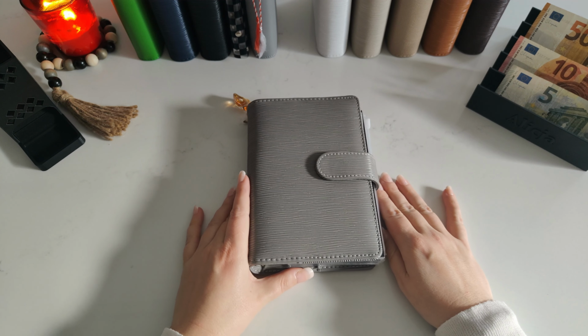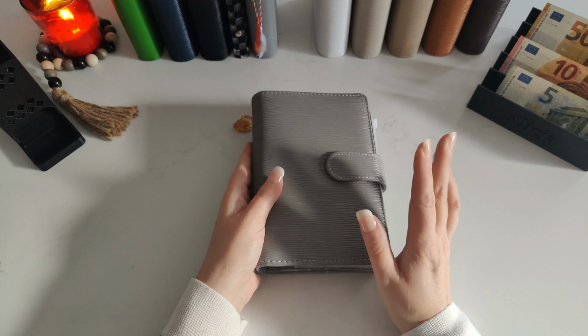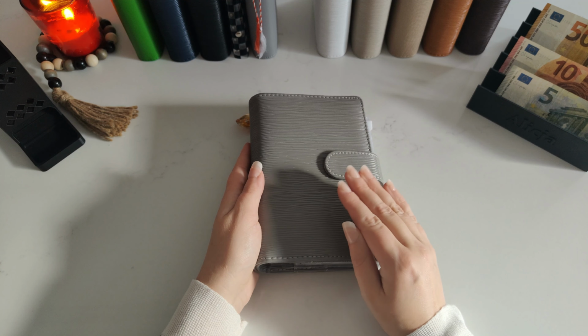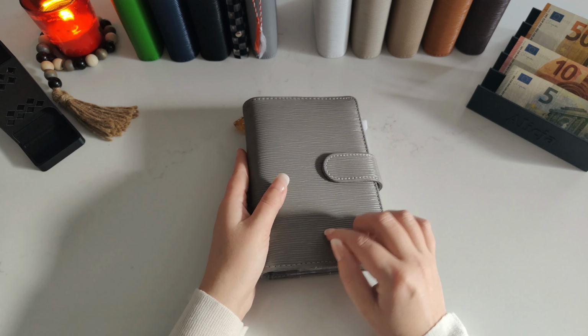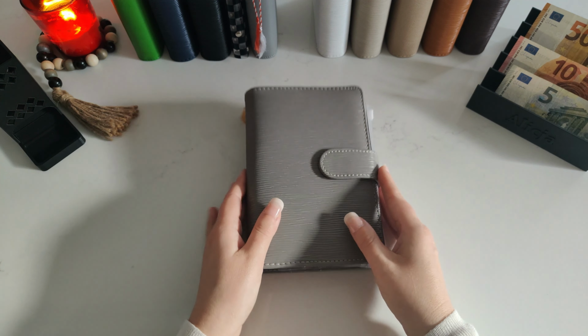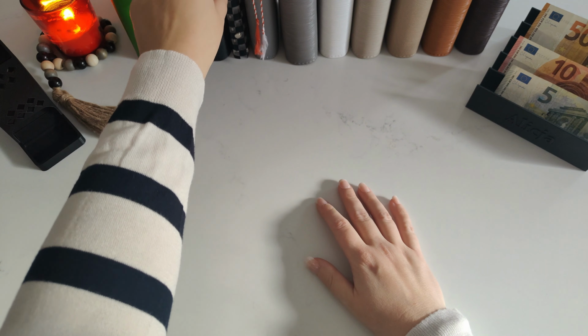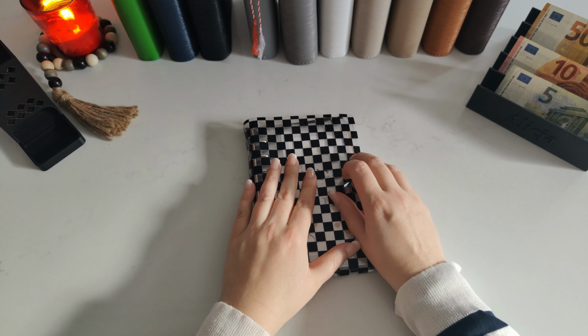I need to set up my A4 yearly binder, and I want to use this gray binder because I only have 3 savings challenges in here, so I'm focusing on them to get them done, because simply I just need a binder. I want to create something like I have it here. This is my yearly binder.